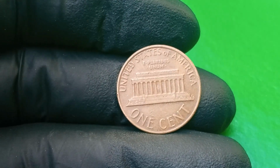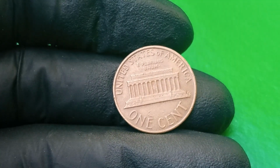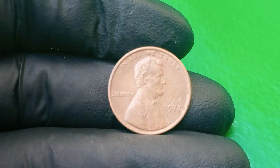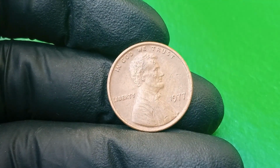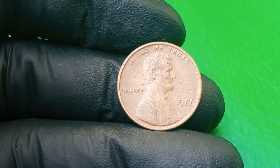Error H, proof finish, perhaps a proof coin struck with circulation striking, or vice versa, producing unexpected quality. Error I, strong die cracks that create unusual patterns or even extra design elements. Error J, environmental preservation, coin is uncirculated, flawless, perhaps conditioned in a way that it remained perfect.